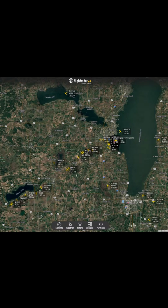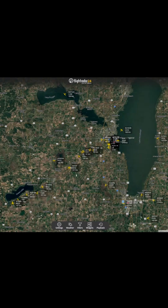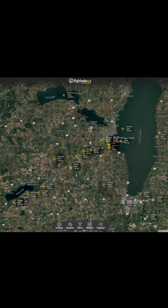Cherokee type half mile southwest Fisk, rock your wing. Good rock, which runway would you like? Runway 9 for the Cherokee. All right, Cherokee, continue up the railroad tracks. You can start the descent. Dogleg base entry for final, and monitor tower 118.5. Great job. Thank you.